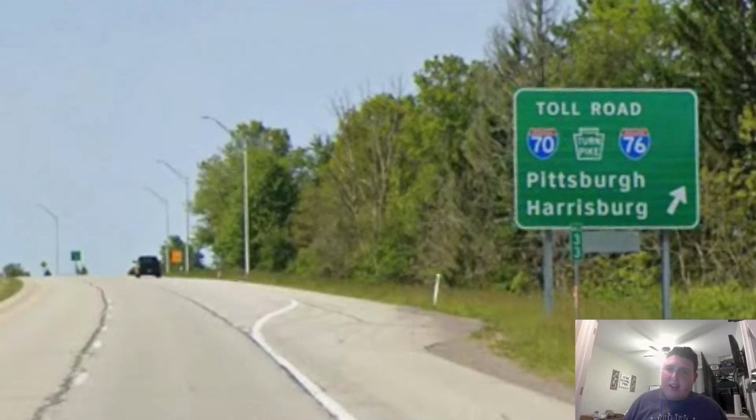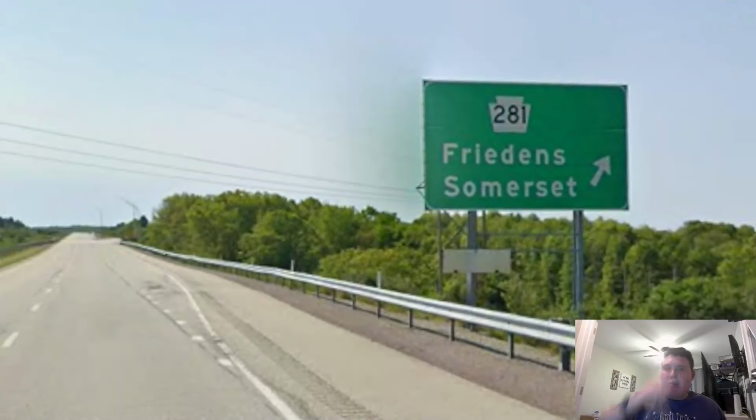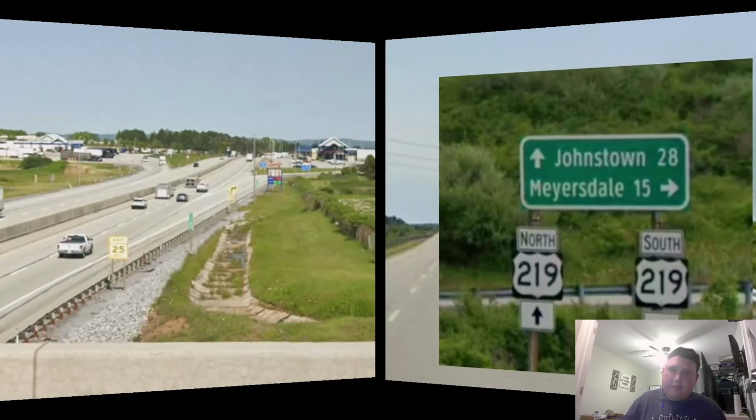Here we meet one of the two exits to get to the Pennsylvania Turnpike, and it does give some pretty awesome control cities. Also, this is unsigned exit 33. Here we meet Pennsylvania Highway 281 once again, the second of the two exits to head towards the Turnpike. And on that exit, we're now getting signed for Meyersdale from 15 miles away, so that is a good choice for the last town in Pennsylvania.